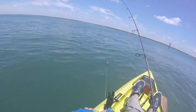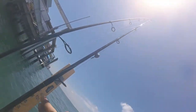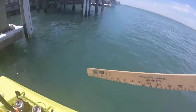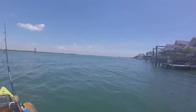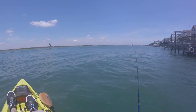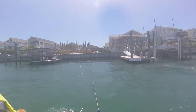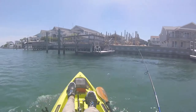Curious to see what I should be looking for in a 13-inch sea bass. You are 6 inches long. So we've got half pints running around here. There's got to be some big ones down there. They can't all be these tiny little babies, right?